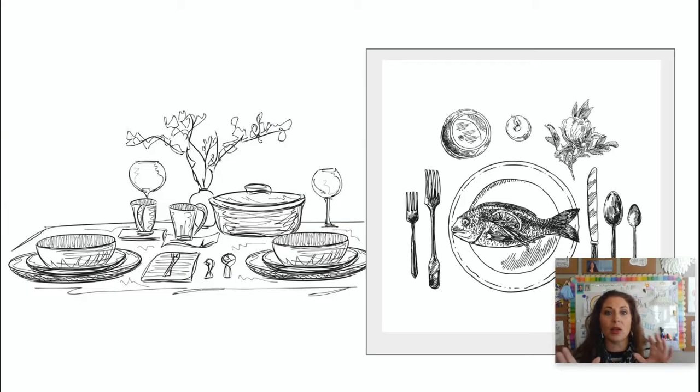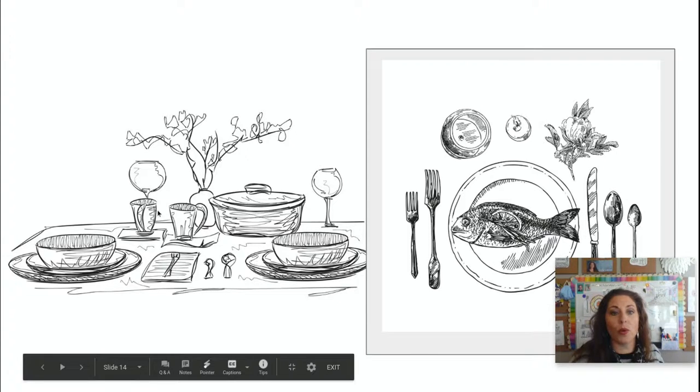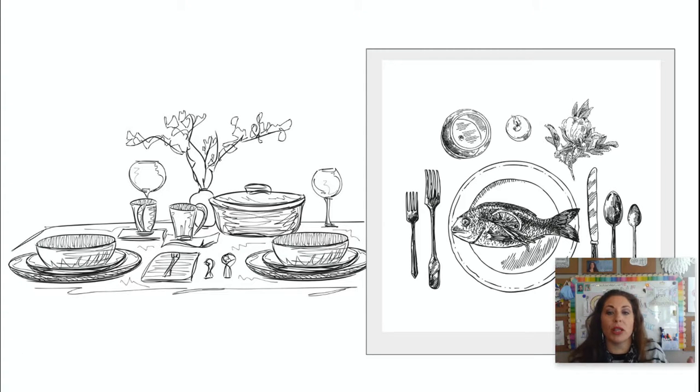Okay, so let's talk about angle. On this side, you're looking at the table going across, okay? This one you're looking up above the setting. So what we're going to do is you can choose one or the other to come up with how you're going to draw your place settings.